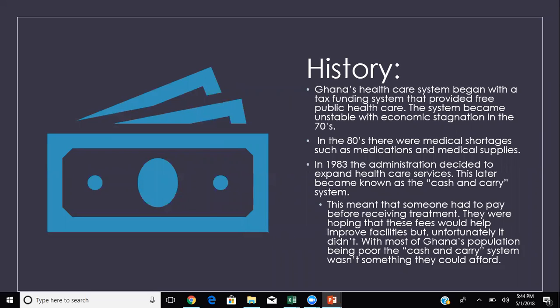Ghana's healthcare system began with a tax funding system that provided free public health care. The system became unstable with economic stagnation in the 70s. In the 80s, there were medical shortages, such as medications and medical supplies. In 1983, the administration decided to expand healthcare services. This later became known as the cash and carry system.